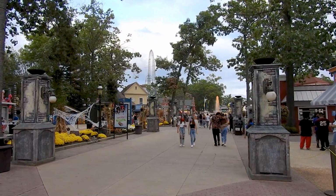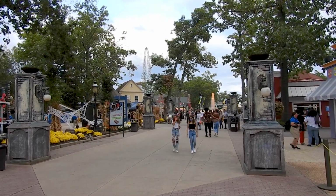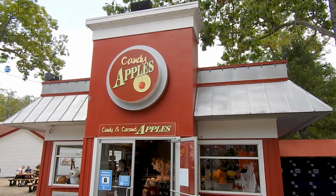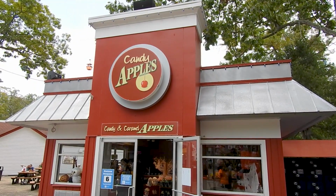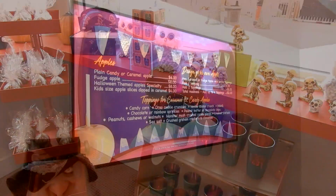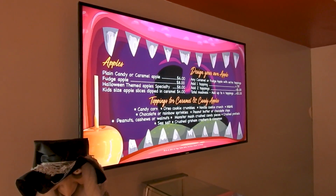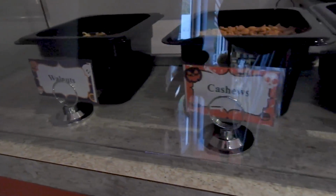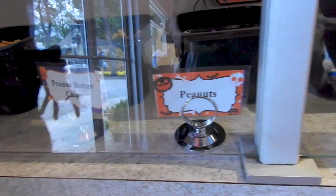Down Dream Street, we have some new offerings. Candy apples. Now, they have some pre-made ones. This is in what typically is the Coke Freestyle Refill building, but they're not doing that this year. So they have candy apples, and you can actually make your own up to 4 toppings, only $8. And then if you have that Diamond Elite membership with that discount, that means only $4.